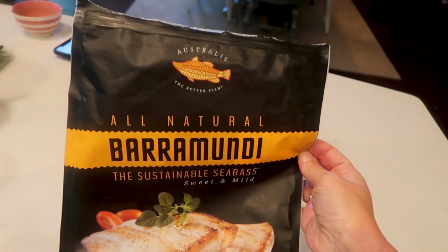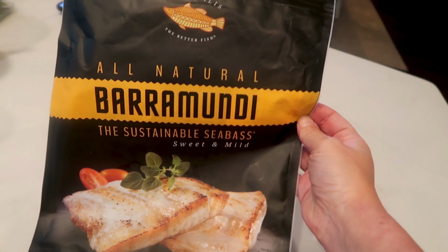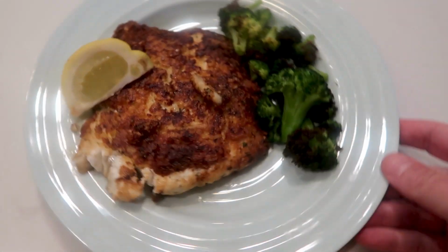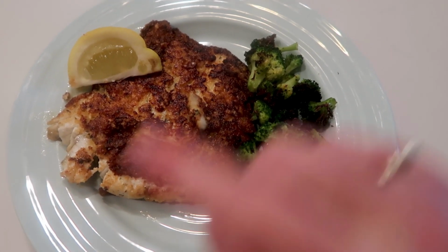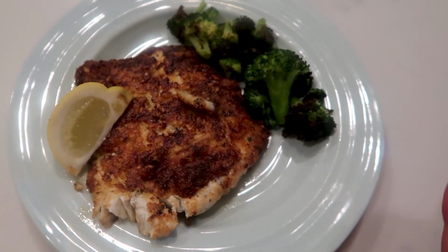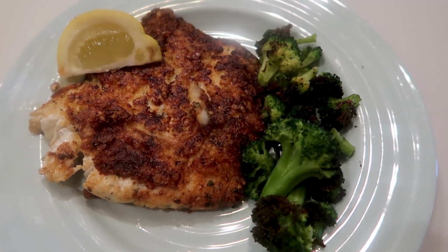All right, it's about 6:30. I'm gonna make dinner. This is what I'm gonna make. This is an all-natural barramundi, a sustainable sea bass. I've had this before. Get it at Costco. It is delicious. So here is dinner tonight. We've got the fish that is so good. I've already tasted it, the lemon, and then a little bit of broccoli, and then the family also has rice, but I'm not gonna have any of the rice, obviously.